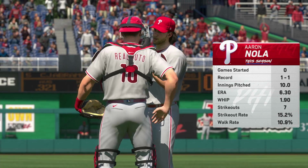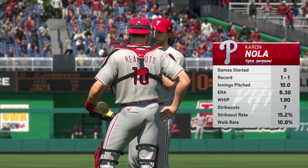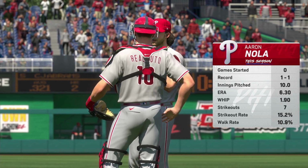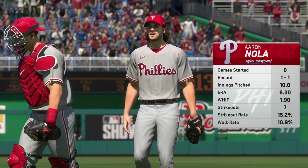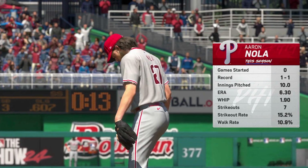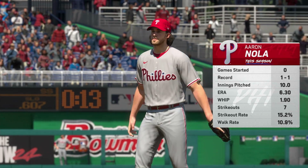Back here in Nationals Park. And on the mound for Philadelphia in this one, Aaron Nola. Well, I'm interested to see how he utilizes his sinker to this lineup, Boog. You know, it's not necessarily his go-to primary pitch, but he does mix it in when he needs it. He's just got to make sure that it's not flat. Otherwise, it's going to get hit hard.